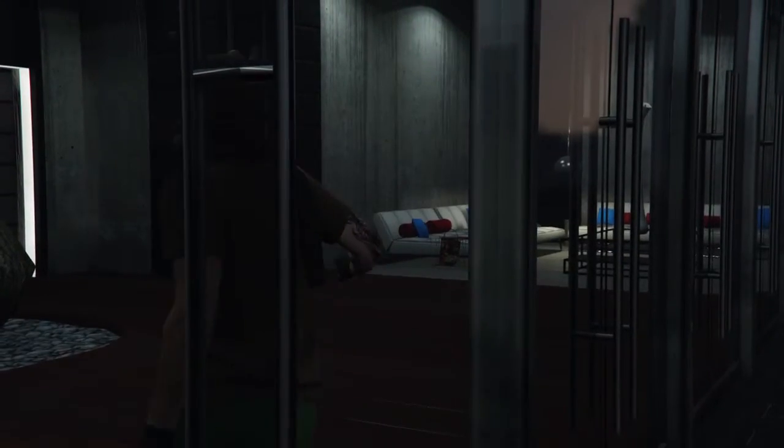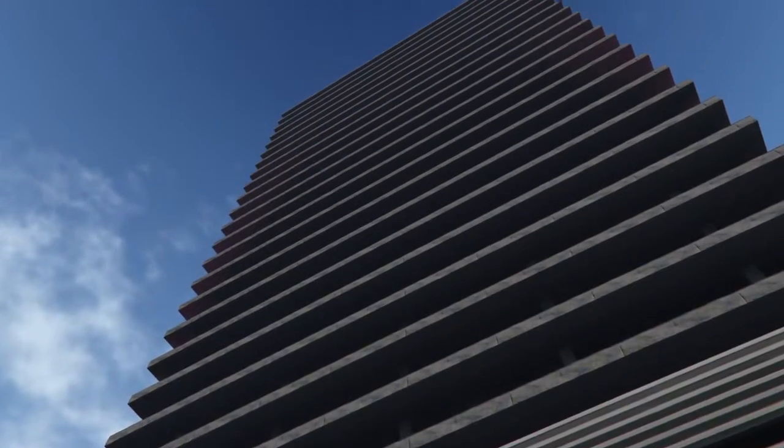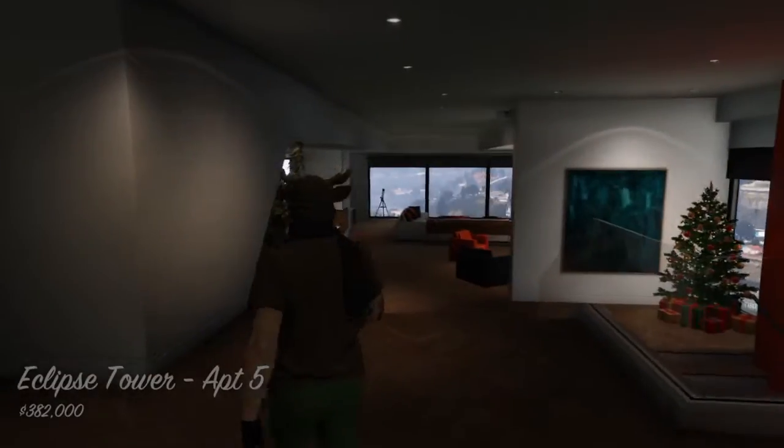So this is apartment number 5. This one is 382,000, and of course located in Eclipse Tower. So let's go check this out.